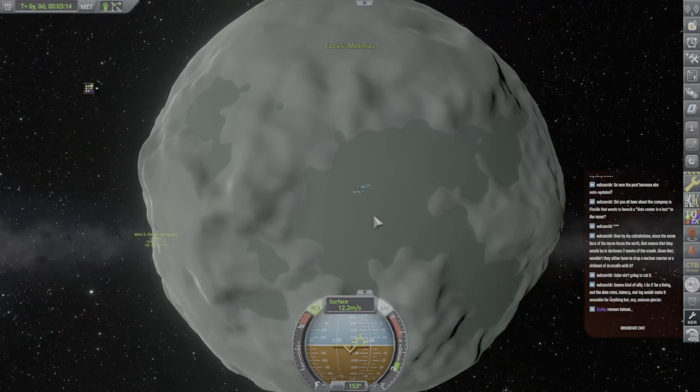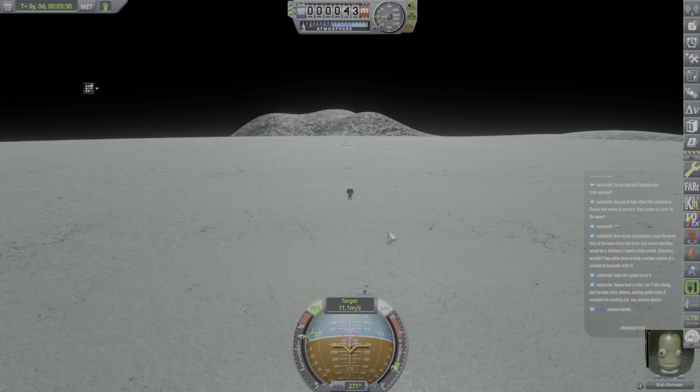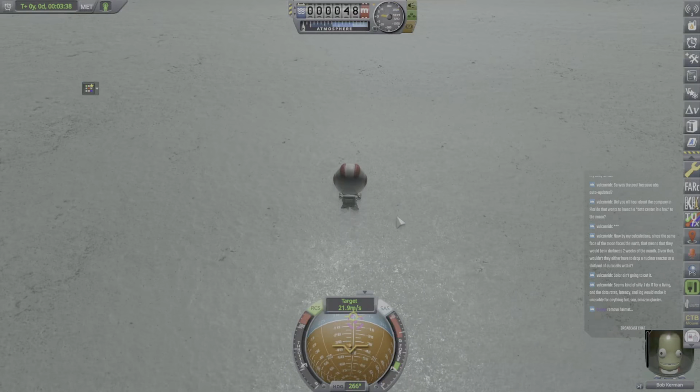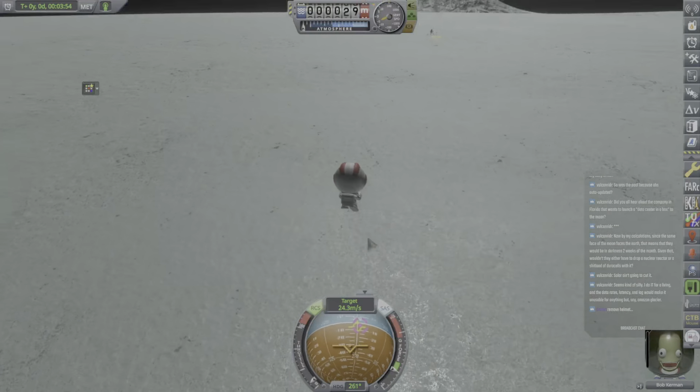And you kind of see that I lose the ship at one point. I'm like, where the hell did we park? So I had to jump into the map view quickly and highlight it as a target before I take Bob on back.